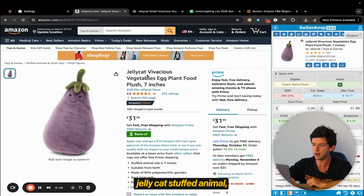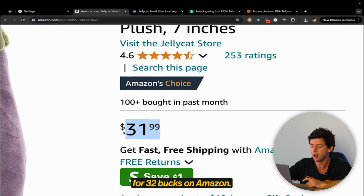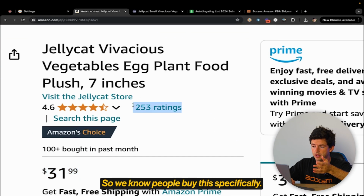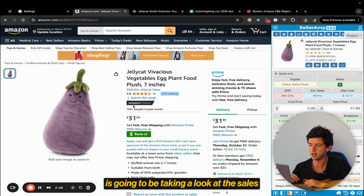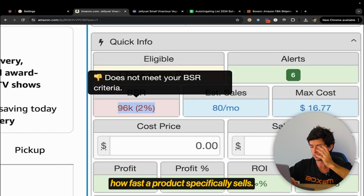Stuff like this Jellycat stuffed animal, for example, that we can see is going for 32 bucks on Amazon. We can also see that it has a bunch of reviews, so we know people buy this specifically. However, the best way to tell demand for products on Amazon is going to be taking a look at the sales rank, aka BSR, which shows how fast a product specifically sells.